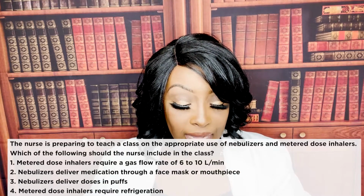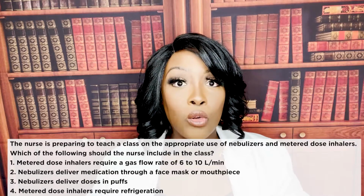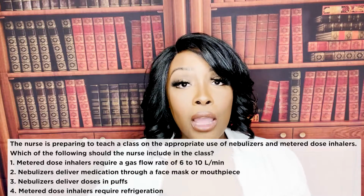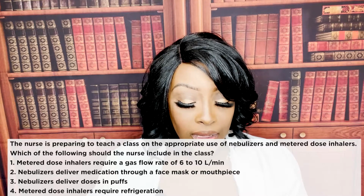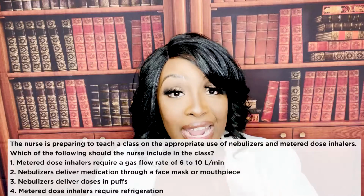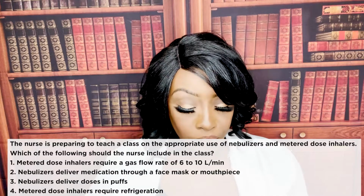And guys, the correct answer is 2. Nebulizers deliver medication through a face mask or mouthpiece. That's the only one that's a correct answer here. Let's talk about the wrong answer choices. 1, it says MDIs require a gas flow rate of 6 to 10 liters. No, it's nebulizers that require the gas flow rate of 6 to 10 liters per minute.